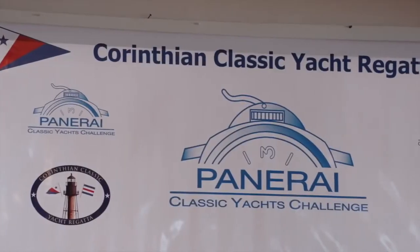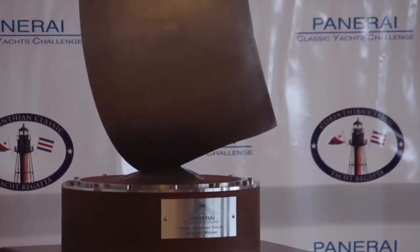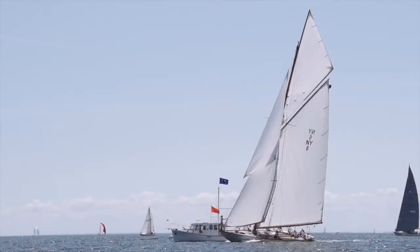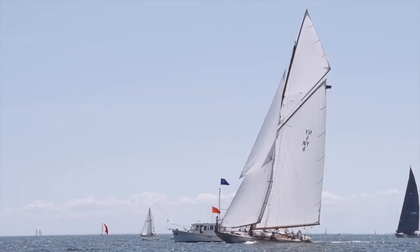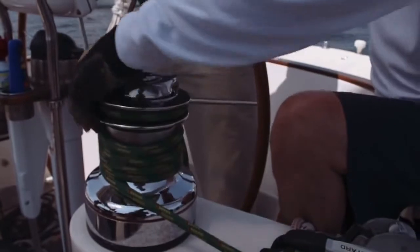The Corinthian Classic Yacht Regatta is basically a celebration. We like to go sailing, we like to call it racing, but in reality it is sport. We have everything from 76 footers coming in to boats as small as 26 feet. This year, as in past years, we had a number of Alerion entries.